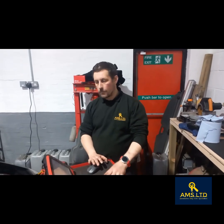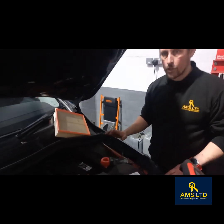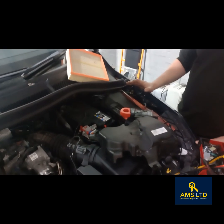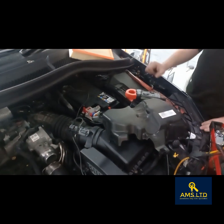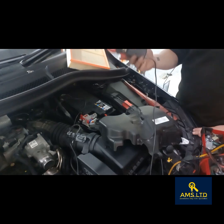Right, so we're ready. We're going to do our relative compression test on it. We're using our Snap-on Verus, the oscilloscope on this. This gives us an ability to do a compression test, but without actually having to dismantle the engine in order to do it. What we're going to be measuring is current draw on the starter motor.